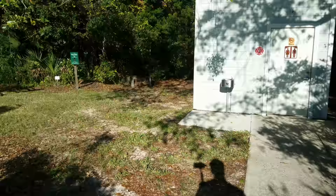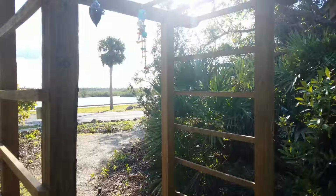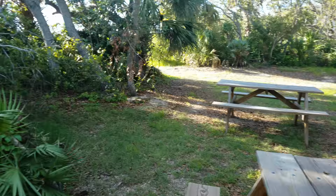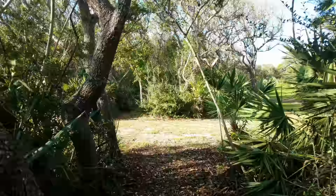Butterfly garden. It's pretty. Nice. They have little picnic areas here. There's not a whole lot of people here. This is the weekend, and not a whole lot of people here. And the weather is fantastic. Okay, now we're ready to enter the trail. I don't think it's a big trail, but still, I'm gonna show you parts of it.